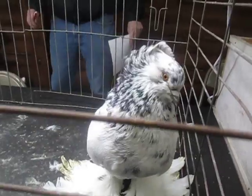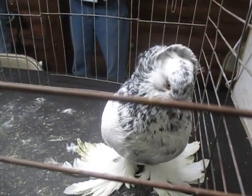This bird here is a nice picture. I like his carriage. It's short on this way here. Yeah, short about 8 feet. Look at these cats.